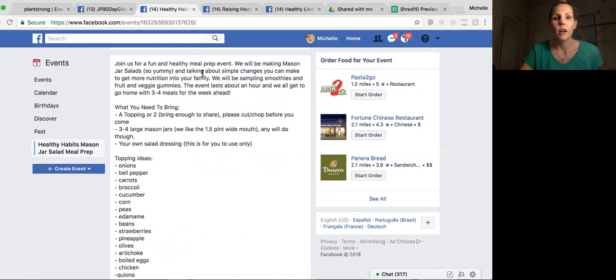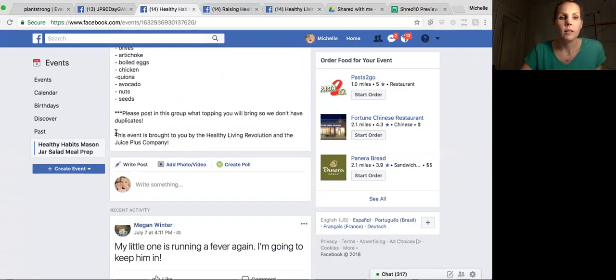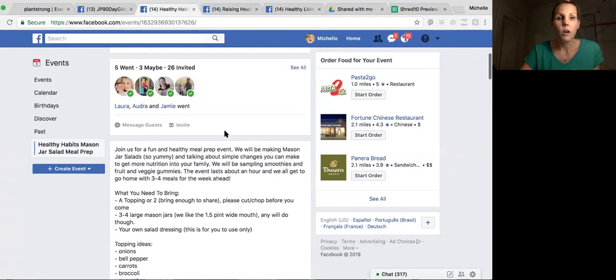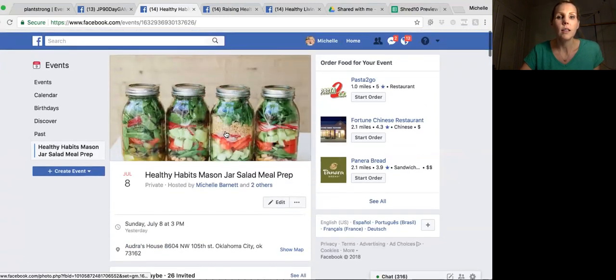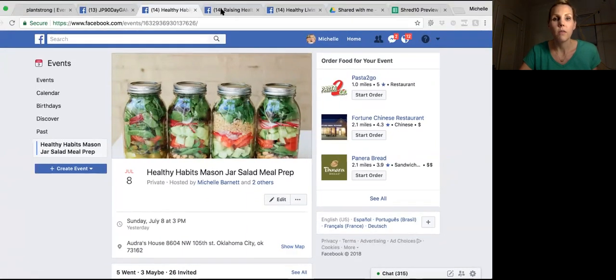We talked about, we're doing a healthy meal prep event. We're making salads and talking about simple changes. And I told them we'd be sampling smoothies and fruit and veggie gummies. I told them what to bring. And then at the end, I said, this event is brought to you by the Healthy Living Revolution and the Juice Plus Company. So we want people to know why we're hosting them, who we are that's hosting them. But this is another way that you can use social media to invite people to an in-home event.